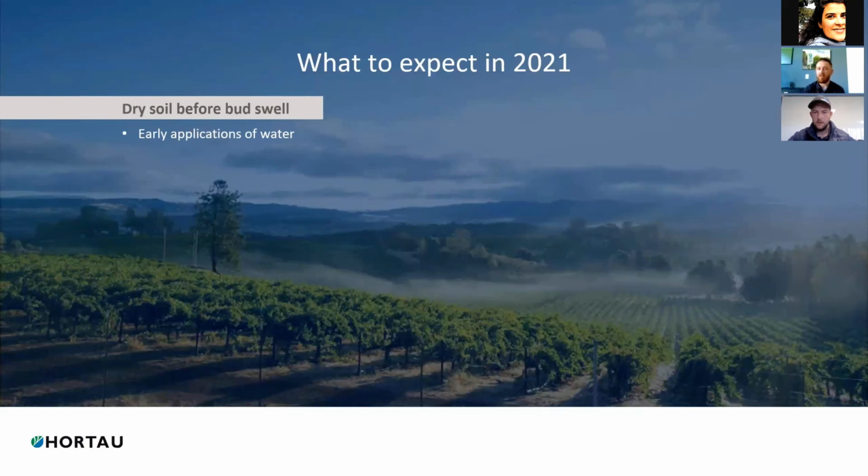As I mentioned, early applications of water. I think we're going to use a lot more water before these vines break dormancy because of the lack of rain we've had this year. We're also going to see a higher irrigation demand. That is not good for low rain years, which means our aquifers aren't being replenished. I think it's going to be pretty tight with the reservoirs. So having a higher irrigation demand doesn't really correlate with what we're going to need.